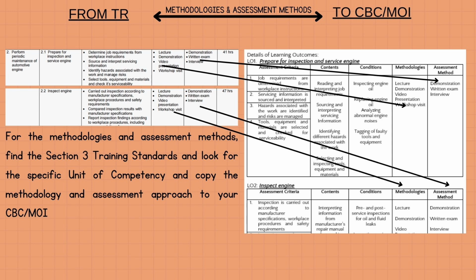Then, sa assessment method naman is paano ba ma-assess or malalaman kung knowledgeable enough na po sila or alam na nila kung paano mag-conduct ng mga ganoong bagay. Like sa automotive, servicing, and so on, paano nga ba sila ayusin or mag-inspect, perform inspection. Like, for example, is magkakaroon ng demonstration, written exam, and interview.